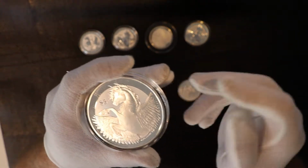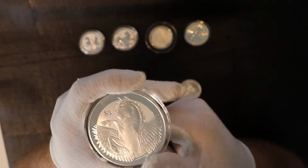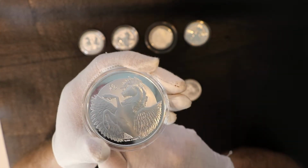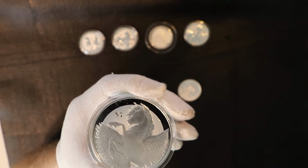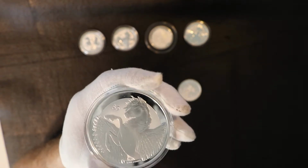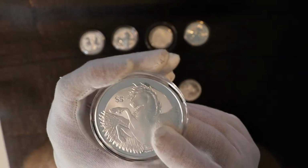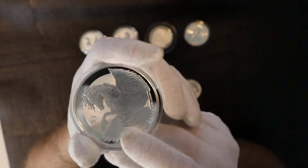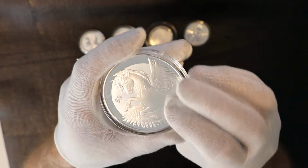I remember the days when I could get a 5 ounce coin for like 80 bucks, 90 bucks. Today I pay like $130, and it's still a good deal, right? Because it's like $30 for an ounce, where the mintage for the 5 ounce is only 1,000 coins. I believe it's a good deal. The less mintage you have, probably the more value it has. That's what I think. Like Bitcoin, right? 21 million. That's why it's going crazy, right?